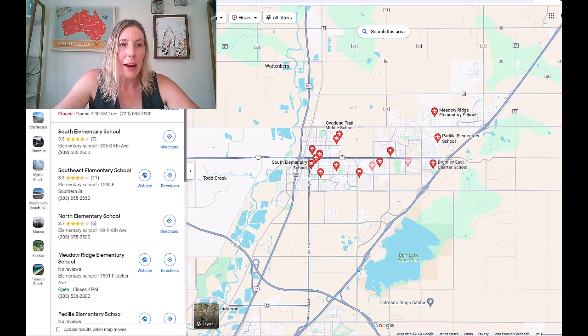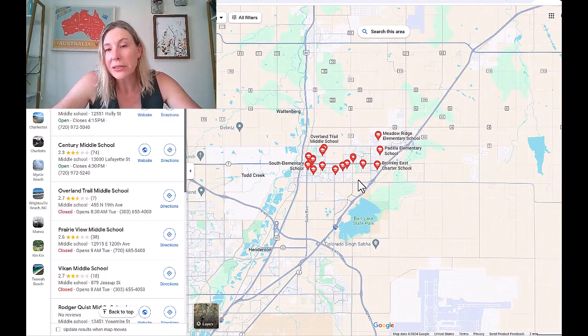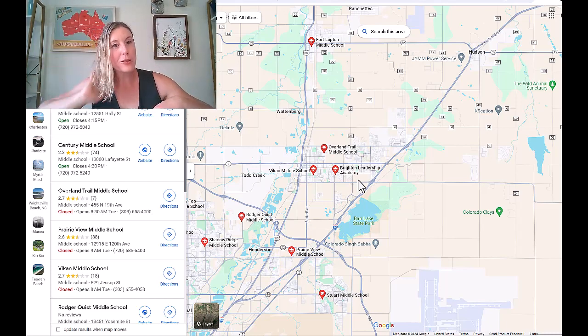Now let's look at middle schools in the area. Now guys, as a realtor, I can't steer you towards a certain school. I can't give you my kind of opinions or ratings or anything like that. But websites like Great Schools are a great place to go to research. Parents leave reviews. I would remember that often it's just cranky people that leave reviews. But it can give you an idea if you are interested in test scores and things like that.